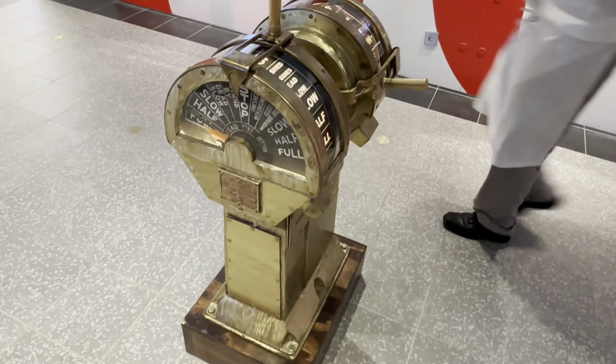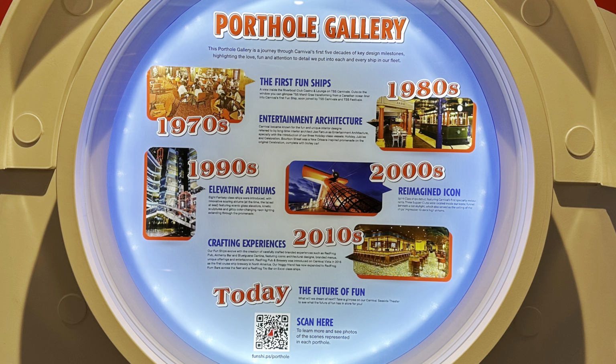Let's look at these cool portholes. I remember Carnival made a big deal, and you were so excited about these portholes through time. It is so neat. Yep, starting in the 70s, going all the way up to today. They mentioned the Luminosa, the Jubilee. Oh, and this specific porthole talks about each of the decades. Oh, that's my hand. Yeah, and there's even a QR code that you can scan on the image that gives you even greater detail on what they talk about.